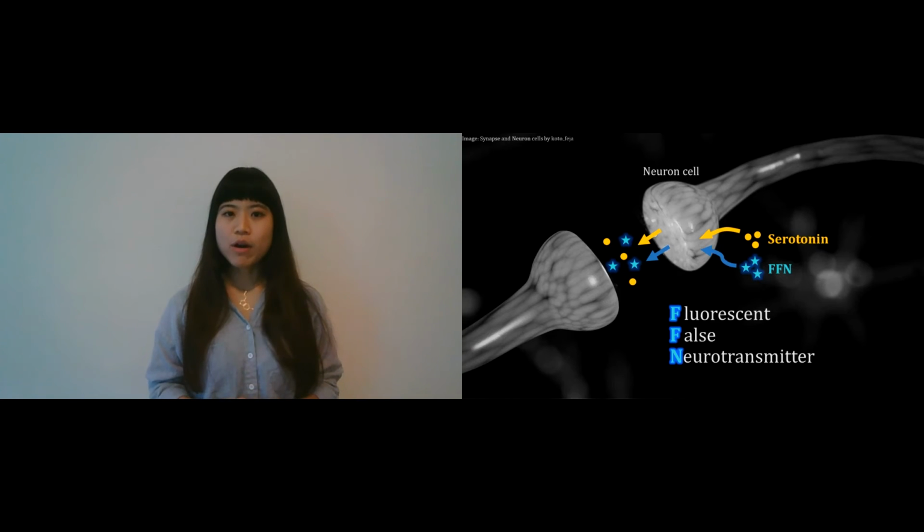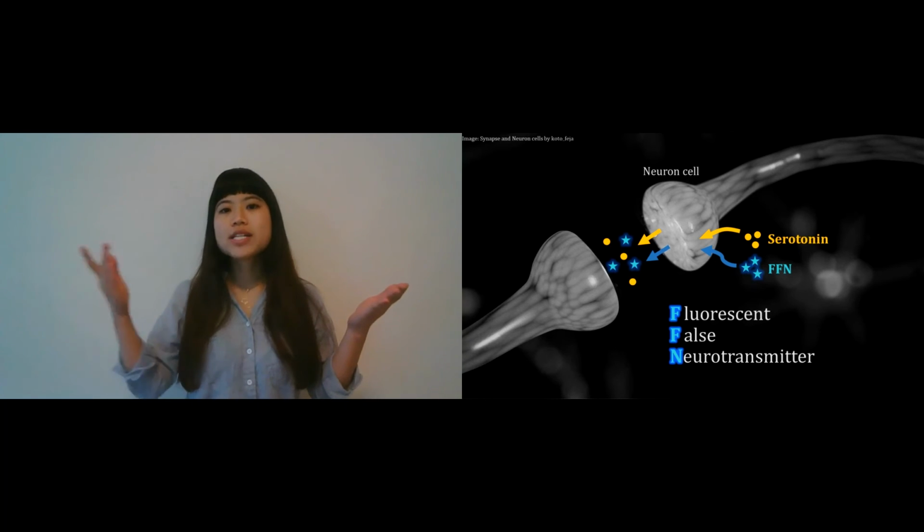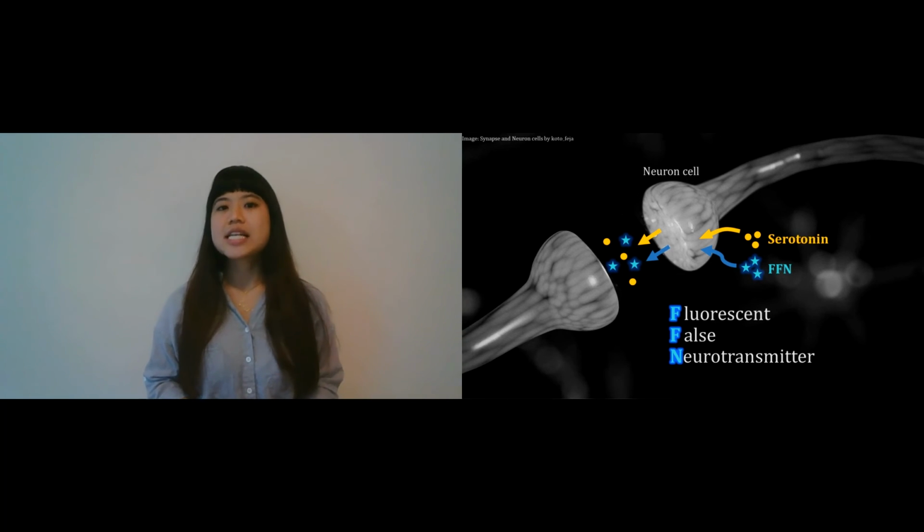This fluorescent chemical emits light, allowing us to visualize the movement of serotonin under microscopes. The light intensity of FFN is related to the quantity of serotonin. That is to say, the brighter we see, the more serotonin there is. FFN serves as a molecular tool to explore the unknown about serotonin signaling.